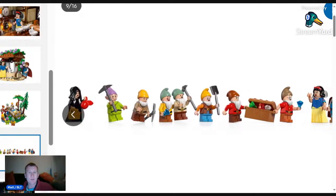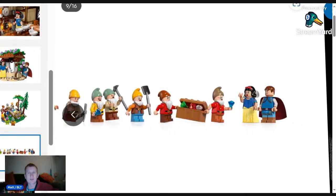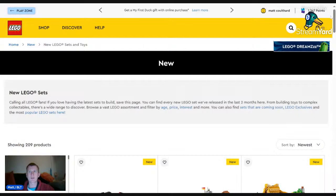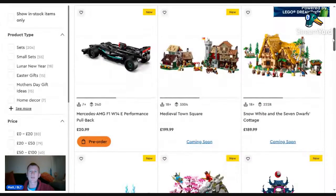So you have all of them going across. Then you've got the gems, and you've got Snow White and the Prince. Perfect. So they are both coming out on the exact same day at the exact same time. So good luck if you want to get both of those, because you are already at a huge amount of money. It's £389 for those two.